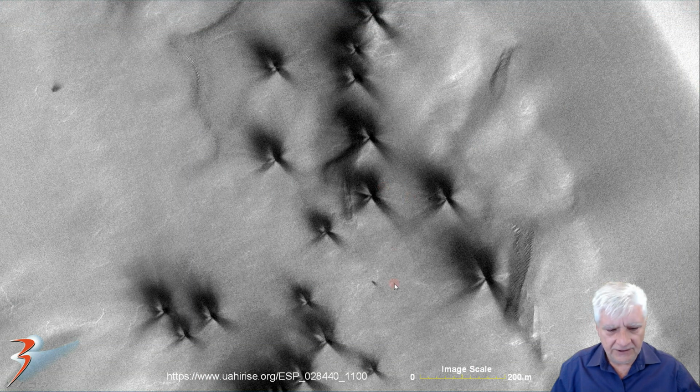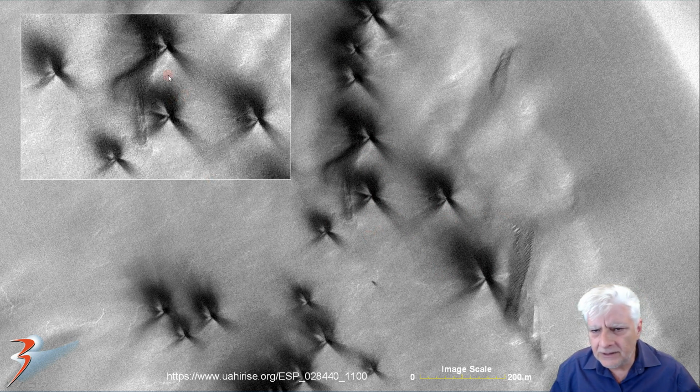Okay, there they are. Close-up, 1:1 scale. As I say, the resolution is rather low. That little triangle there, for example, each side is about 20 meters in length, and they're spaced about 100 meters apart. There's a close-up. We can see the little pyramidal features there. It looks like there's been some venting over here in certain directions.